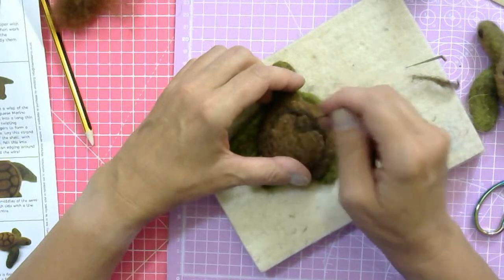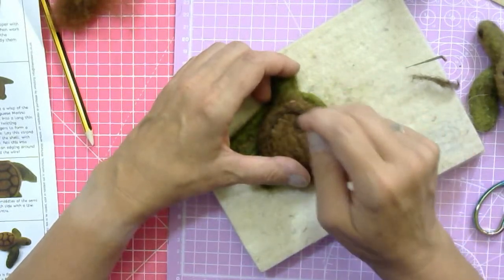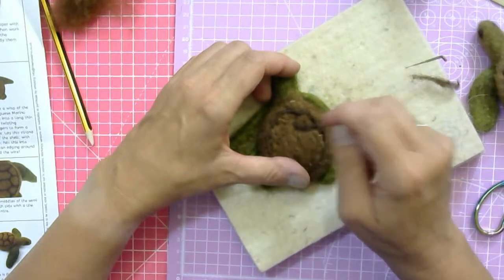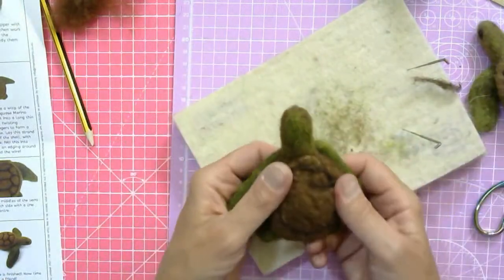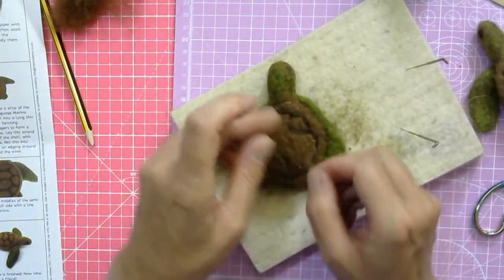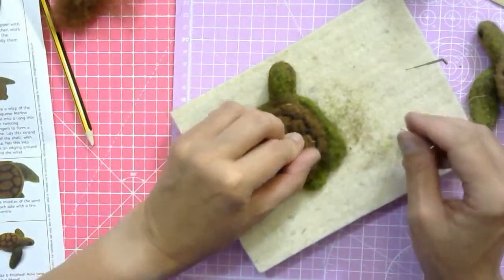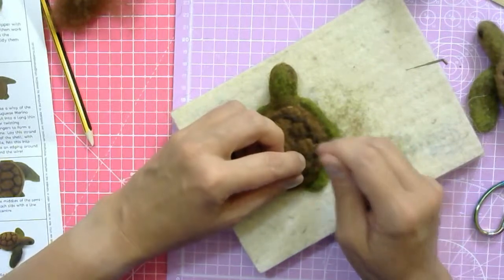So take your time if you are doing this and you want to do it properly. Take your time. So you're doing one here. And I'm stabbing all around all the time because it does make an indentation. And then you're going to do another one here. So that becomes part of the first one. So it's in effect a smaller loop.